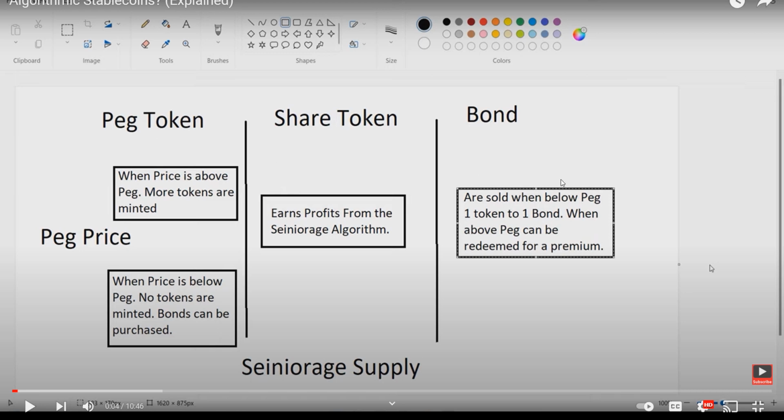Bonds only go on sale through the protocol once price is below peg. Bond tokens are not liquid. You can't sell them. The moment you buy bonds, you are bonded literally to the platform and you're stuck. If the peg token drops below $1 and goes to 90 cents, you can still sell it. If it goes to 80 cents, you can still sell it. If it goes to 50 cents, you can still sell it. So it's very difficult to expect investors to buy bonds unless they fundamentally believe in the project.